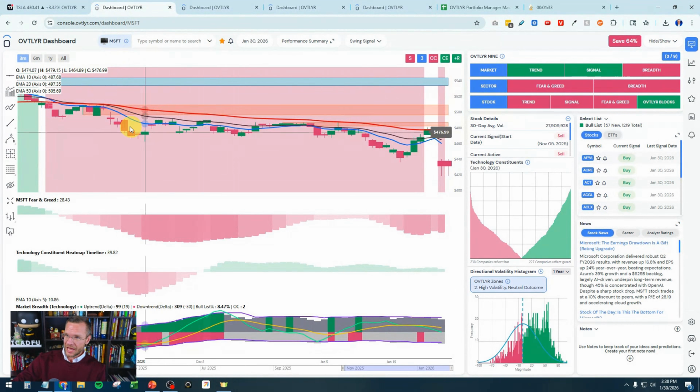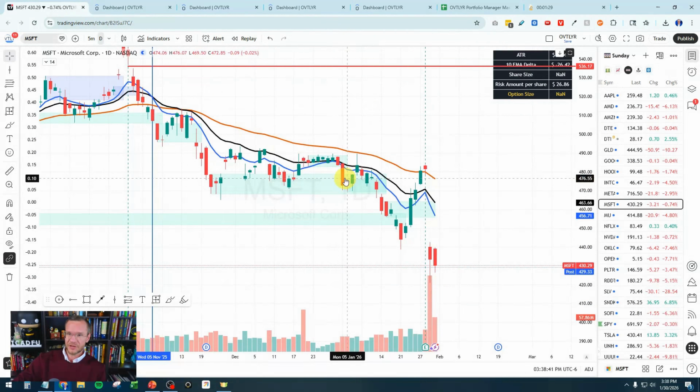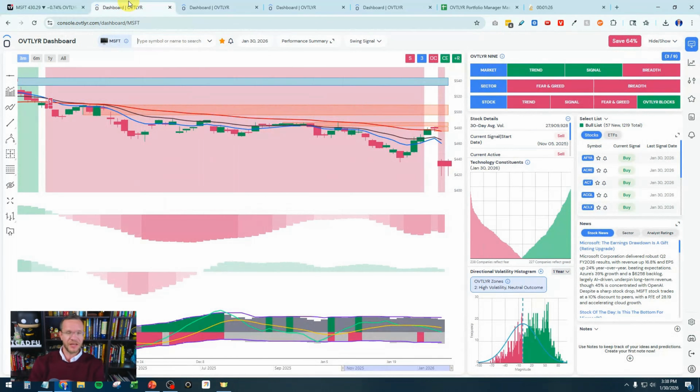Let's keep going. Microsoft reported earnings, and it got hammered is what happened. Dude, I saw someone who came on one of my live streams the other day and they're like, hey, Chris, what should I do about Microsoft? It just reported earnings, it's down 10%, and I had no idea what would happen. Otherwise, the stock was looking great.